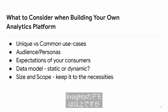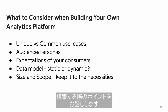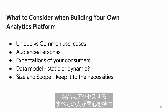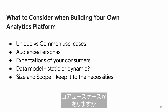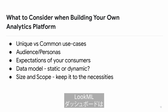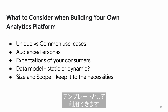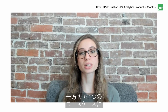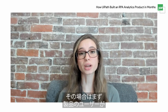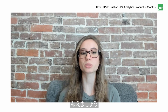So now that you've seen a demo of Insights, here are some things to consider when you're building your own analytics platform. Think about the use cases that you're trying to address. Do you have a core set of use cases that everyone that accesses your product is interested in? If so, I would really recommend using a template. If you use LookML dashboards the way we have, you can offer those dashboards as templates to anybody that accesses the product. But you might have customers that are really interested in just unique use cases. Maybe you don't have any common use cases at all. That's okay. Just keep that in mind when you're thinking about the first run experience that your customers have when they come to your product.